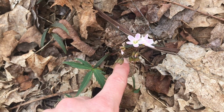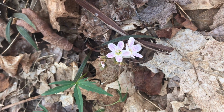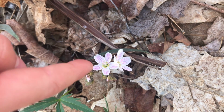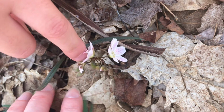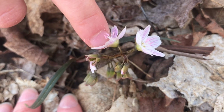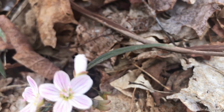You want to tell me what that is? A spring beauty. How do you know it's a spring beauty? Because it has five petals and there's little pink lines on the petals. And if you look really closely, there's some pink on the stamens. Good looking. The leaves are really skinny.